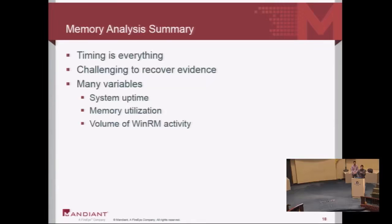So variables, again, include system uptime and memory utilization, as well as the volume of WinRM activity. The nice thing is, in most environments we look at, you won't typically find that every Windows system is being subject to a high volume of WinRM activity. It might be a couple of your servers, like your Exchange servers, but the systems the attacker's interacting with via PowerShell may not be ones that you, for administration purposes, typically use PowerShell to interact with. So WinRM memory ends up being pretty pristine on a lot of systems.